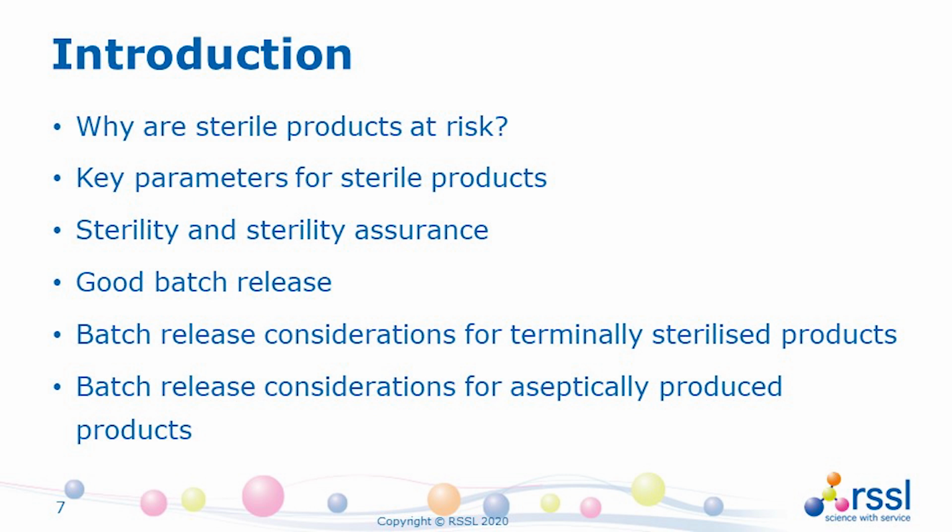And we shall begin. Okay, so this is what I'm covering today in this session. So we're going to have a look at some of the key considerations for the batch release of sterile products. This is both aseptically filled and terminally sterilized. So we're going to be considering why sterile products are at risk, some of the key parameters for sterile products, the importance of sterility and sterility assurance, the important points to consider for batch release.